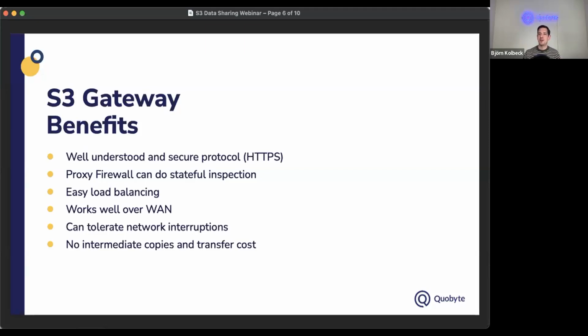S3, on the other hand, is very easy to use and can tolerate that and retransmits. And then you also have tools that can resume transfers, that can do parallel transfers. So it's a powerful protocol exactly for this scenario. And then because you directly communicate with the file system under the hood, you don't have intermediate copies or the extra transfer via an external cloud provider. So you simplify the whole workflow, but you also reduce cost there.